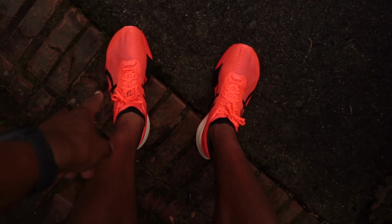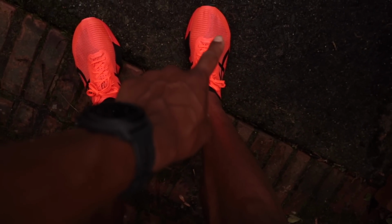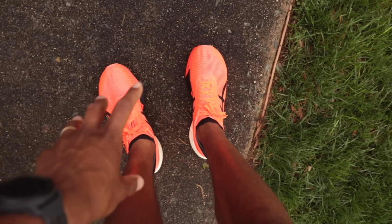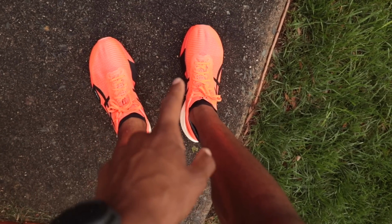All right, guys, so left foot is the Sky, right foot is the Edge. 1 mile cool down. Let's do it. Oh, and I should mention, I am not going to bring the GoPro out for this one. I want to really focus, hone in on the differences between these two.